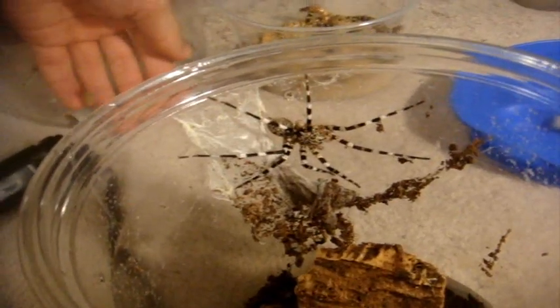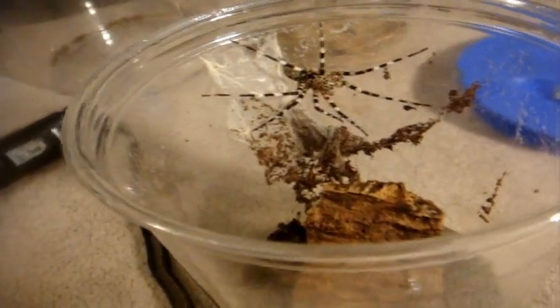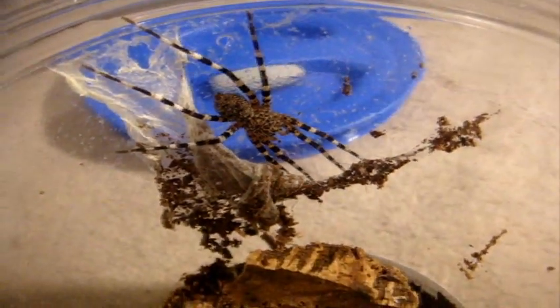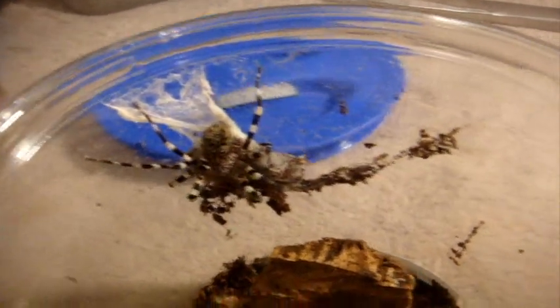Alright, Viridasius species, Madagascar fishing spider. You can see it's kind of giving like a pokey stance. Stretched out like that. Boom! Excellent! Now that's what I'm talking about.